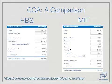Let's look at two schools right down the street from each other, HBS and MIT Sloan. If you look at the total business school expenses line, about the same. You'll see that these numbers come from our own, CommonBond's, MBA student loan calculator, and you can find this on our website at the URL below. We have taken the total cost of attendance from about 20 different schools, broken it down, and built a calculator for you to put in additional expenses and really think about, given your individual situation, what it's actually going to cost you to go to school. By the way, Matt, if you look just side by side.